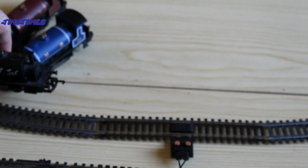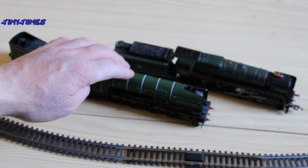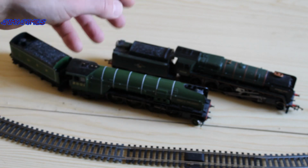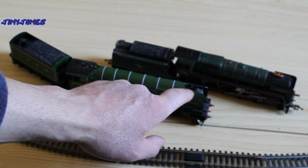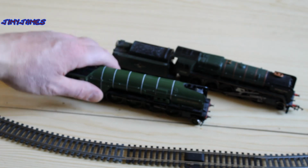So let's move on to my bigger locos now. This is the Evening Star and Cock O' the North. I know a bit of a rude name, but hey. The only similar things that these two have, apart from they both got a tender, and both are powerful engines, is they've both got two smoke fumers, two holes for the smoke to come out. And the wheel configuration is different.